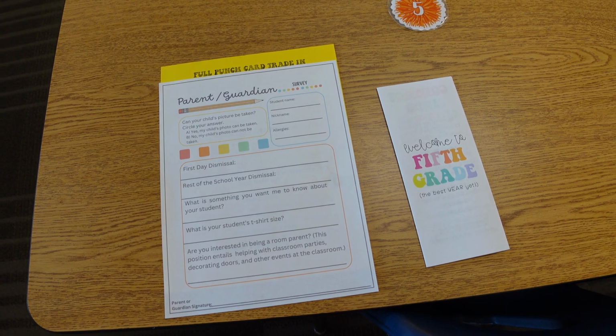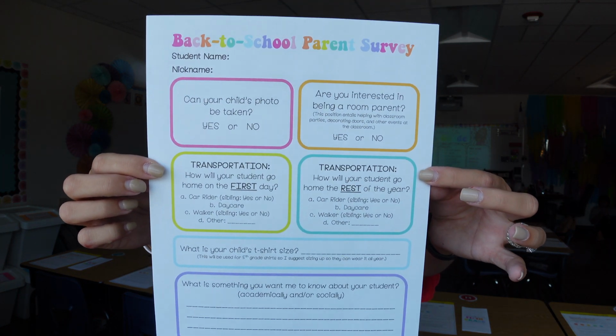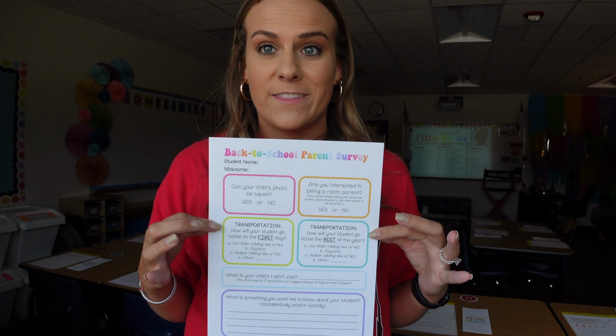This is what their desks are gonna look like when they come in. I'll go through and I'll explain what each of these pieces of paper are for. The first thing is this paper that's the back to school parent survey. It has the student's name and the nickname if they go by something else. It talks about their photo, transportation, different things like that.